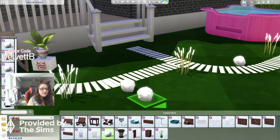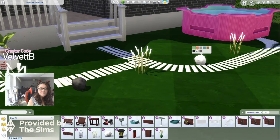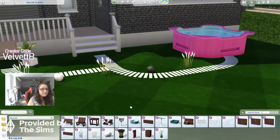I do like that rock, and I like that you could place that around in gardens and stuff, just for a sort of natural feel and vibe with your garden. So I think that's really cool.